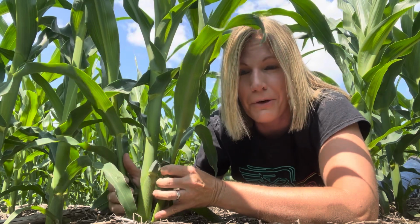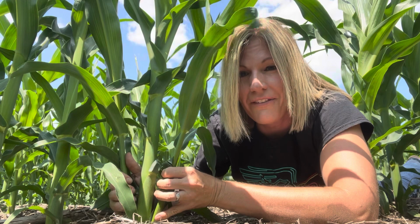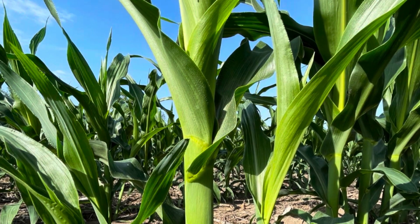So that is just a little bit about tillering, and it is interesting definitely when you see it out in the field.